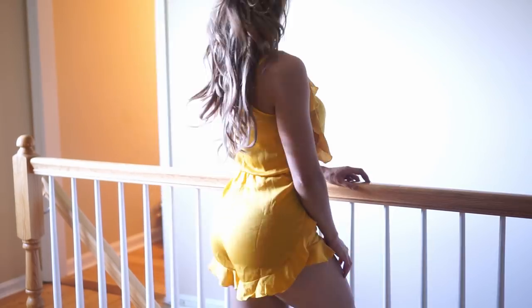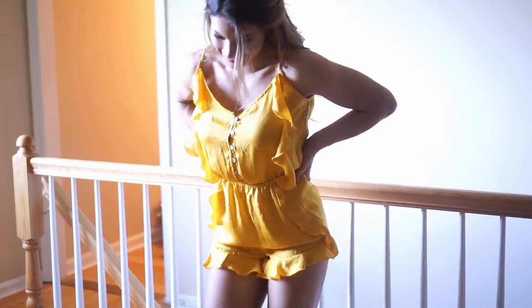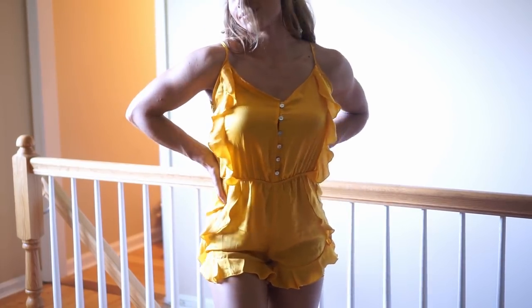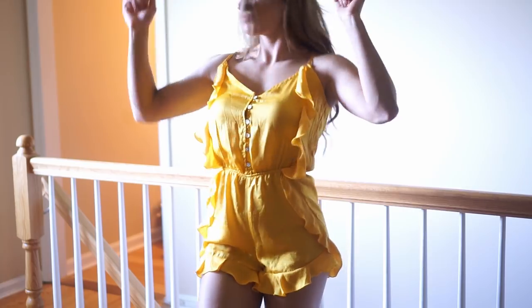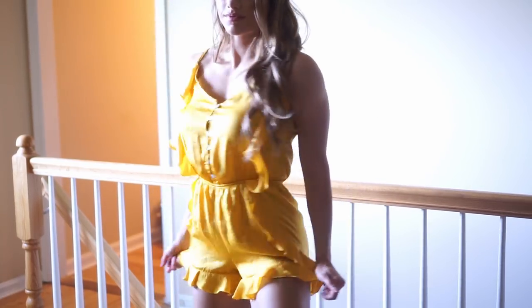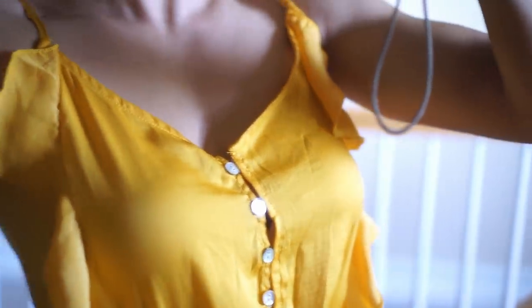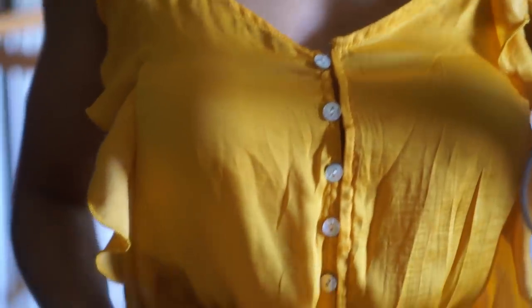This has gorgeous ruffle detail going down the sides, all the way from the shoulders down to your legs, and then there's also ruffles around the entire short area in the front and the back. You have nice buttons in the front, an elastic waistband so it hugs your waist nicely, and this just is a great fit, especially in the back.